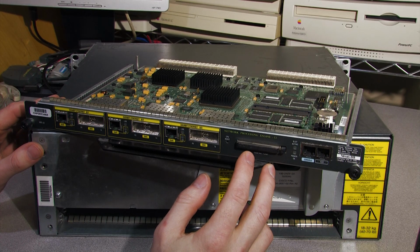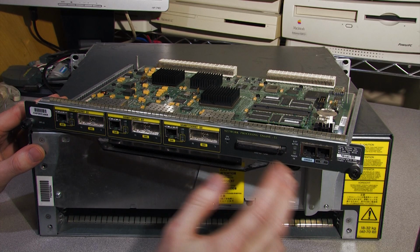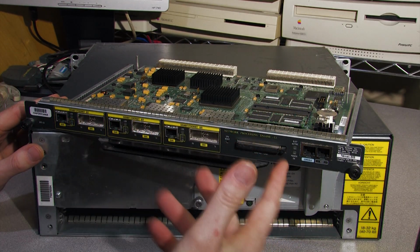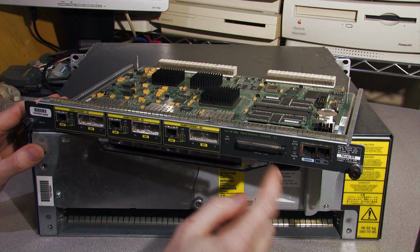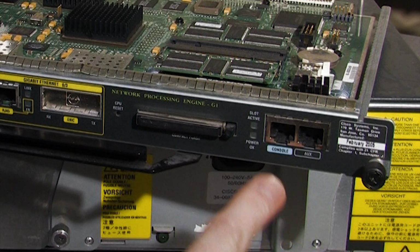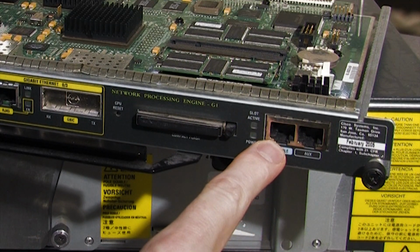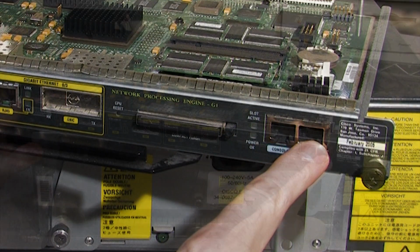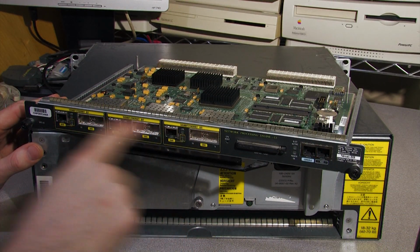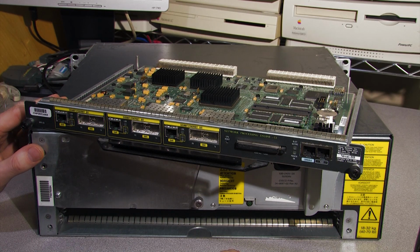Not too long ago, I did mention that this router does not have anything in the I/O module slot, and that's because the NPE G1 actually has what you would have found on the I/O module. So for example, the compact flash boot media here for your IOS image. We do also have the console port and then also an auxiliary port. Now, this also does include some Gigabit Ethernet ports, which you wouldn't find on the older modules for the network processing engine, but that is a feature of the G1.